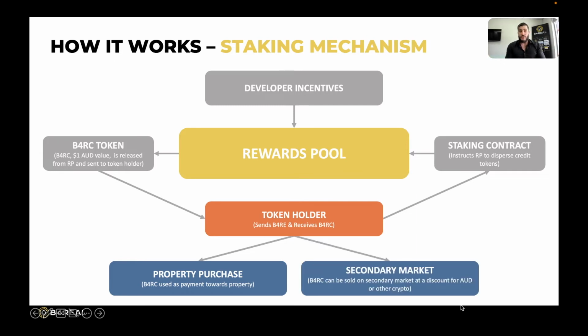And the second thing you can do, if you're not in a position to purchase a property right now, is you can sell your Be4RC tokens on our secondary market at a discount for either AUD or other crypto, which is really cool, which I'll walk you through in about 2 slides.